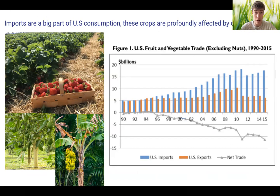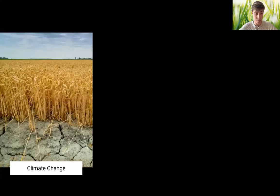And imports are a big part of US consumption, and disproportionately the areas in the tropics will be affected by climate change, and soft fruits, which Americans are increasingly importing, will be affected. So you may well see these being vertically farmed in the next 10 years, as discussed.